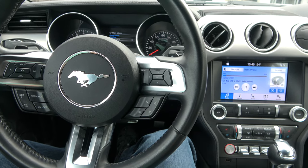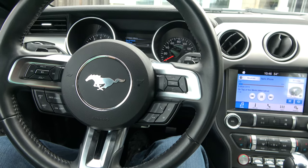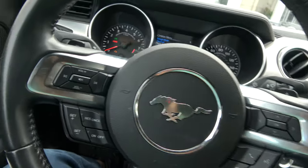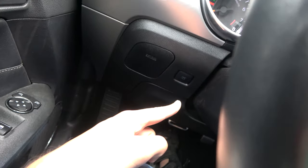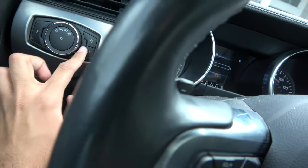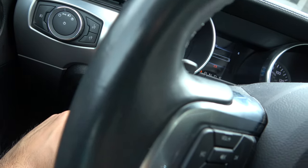So overall, it's pretty simple. So for things like phone, music, and all that, that's pretty much what you can use the command for. Coming across to your left side, you have a rear hatch opener. You have a little storage pocket. You have your headlight controls, cruise control setting for your speed, and you also have fog lights.